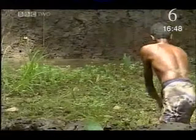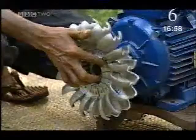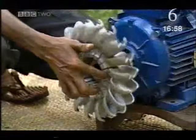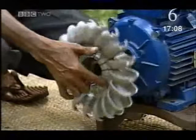Now all they needed was a generator and an expert to make it work. Lionel is an electrician who's helped many villages to generate their own power. He fixed them up with a turbine, a kind of high-tech water wheel. When water from the tank hits these blades, it will turn the generator very fast.